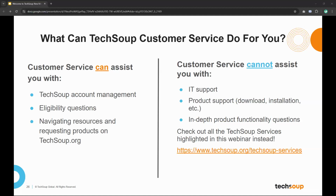And we can answer some general questions about products and services. We are notified by our partners about common issues that may pop up, and if there are any solutions for those common issues. So we may have some information to assist you with product questions or product support. But it is going to be limited. We are not IT professionals. We are partnered with many, many partners in the tech sector, and we have a lot of different offers out there that we can't become experts in every single one of them.